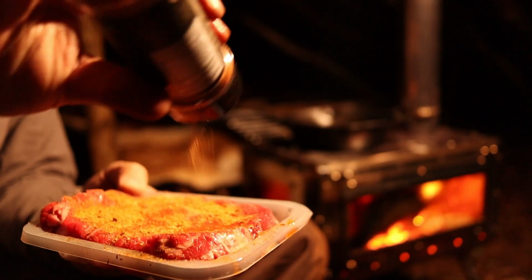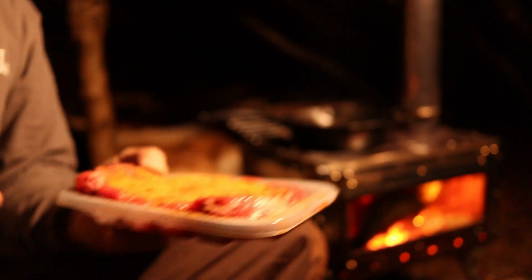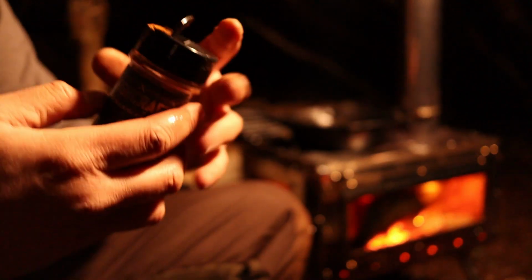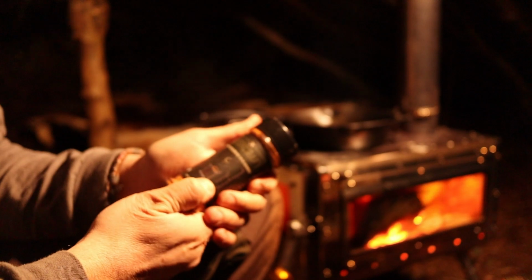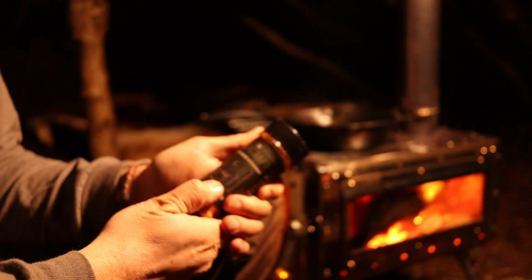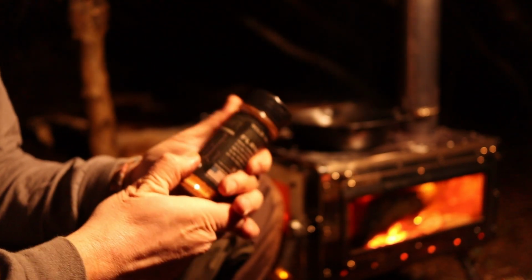And I've got this really nice seasoning mix which was sent to me by Matthew Vogt. He's a blade maker in the US, and this is what it is. It's called Bushcraft Seasoning Blend. Over the fire blend built in the backwoods.